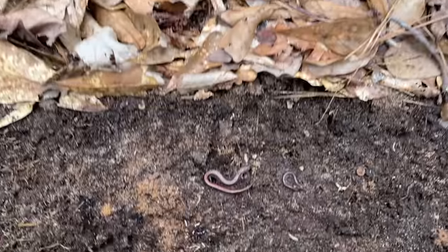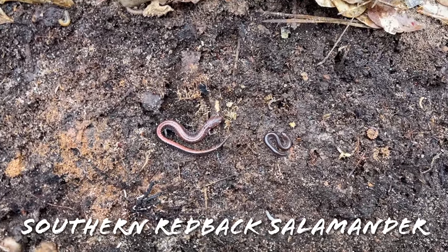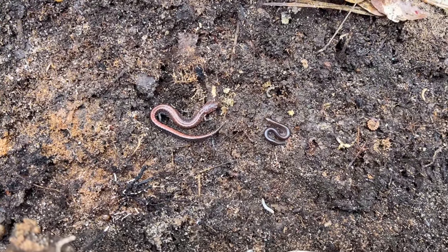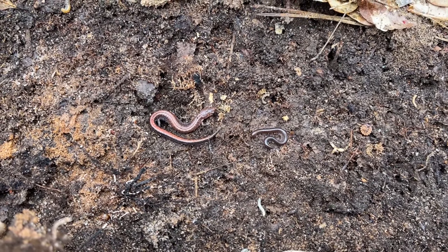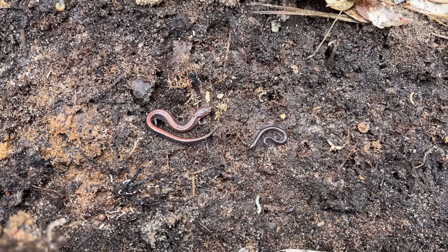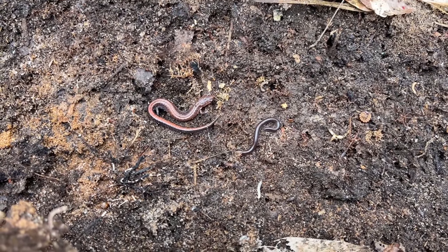Here's a nice little southern redback. I know we haven't been seeing as many of these as we normally do in the winter, but here is yet another one in an area that I have not seen many at all, actually. Kind of assumed that they weren't even really in this area until we found this guy today. So it's kind of an interesting find, even though they are super common.